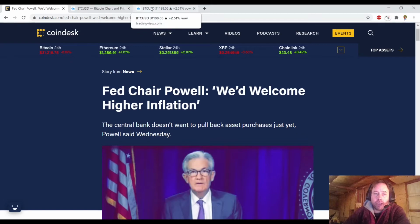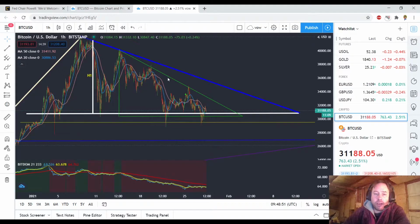So for the next few years, interest rates are probably going to be around zero. They're going to keep printing money, and they will probably do everything they can to inflate away the debt they already have.